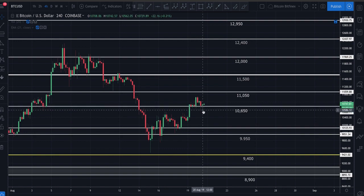But if you did get into this position, if you did buy this area of support right back here, I would say just be very, very careful. I would have a very tight stop loss, and I'd probably put that stop loss somewhere around 10,600-ish. Actually, I'd probably put it right below this, about 10,560-ish. Because if we do get a decisive break below 10,650, by decisive I mean a 4-hour open and close below 10,650, I do think it's going to be a quick drop to at least 10,150, if not this $10,000 to $9,950 zone, this area right back in here, guys.